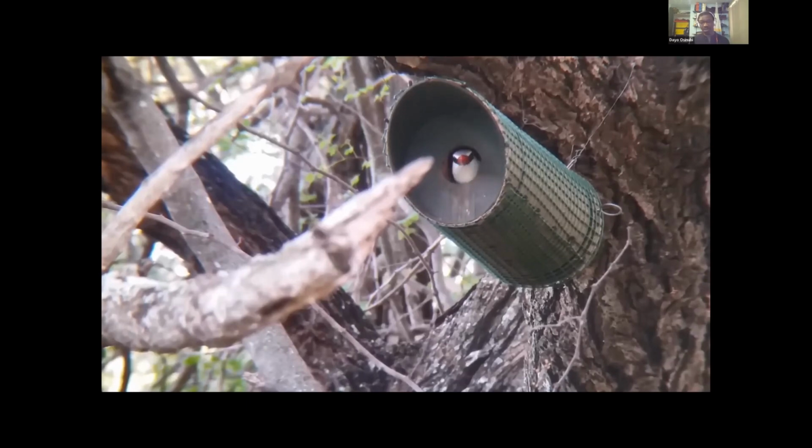In this particular video, one kingfisher was sitting and incubating, and the pair came in and kind of forced it out of the nest. And we were also able to get a small camera inside.